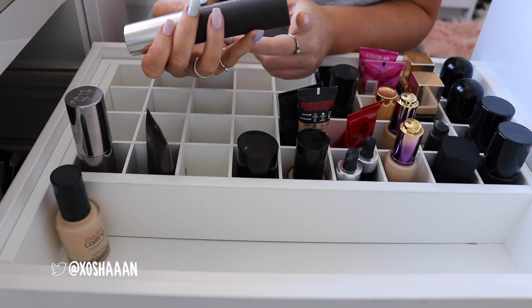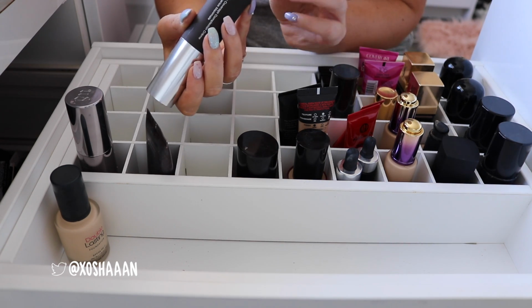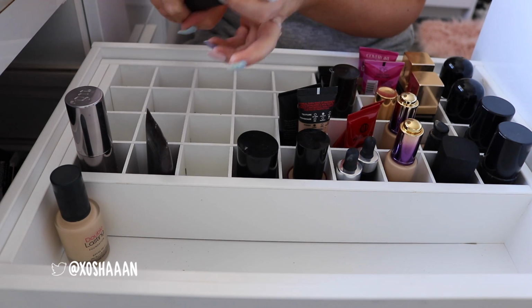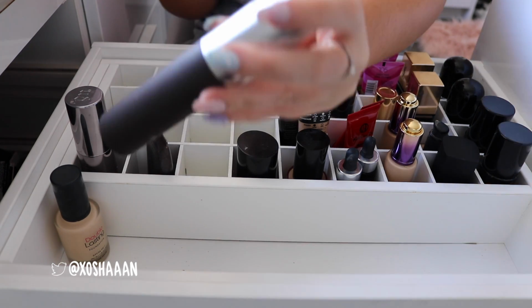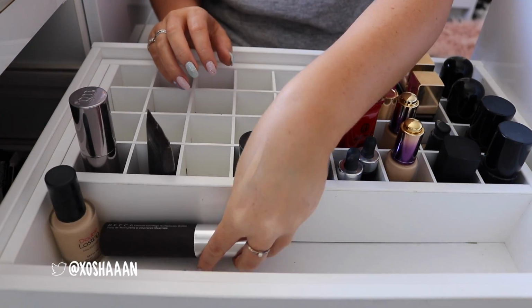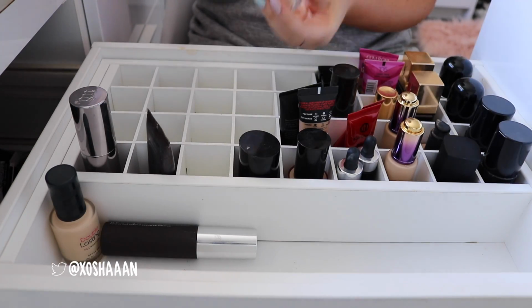This is the Ultimate Coverage Complexion Cream by Becca in the shade Cashmere. I'm just going to check the colour. Yeah, that's a good colour. So I'm going to do a first impression on that at some stage. I'm going to have to lie that down, aren't I? Yes. 100% keeping my True Match foundation.